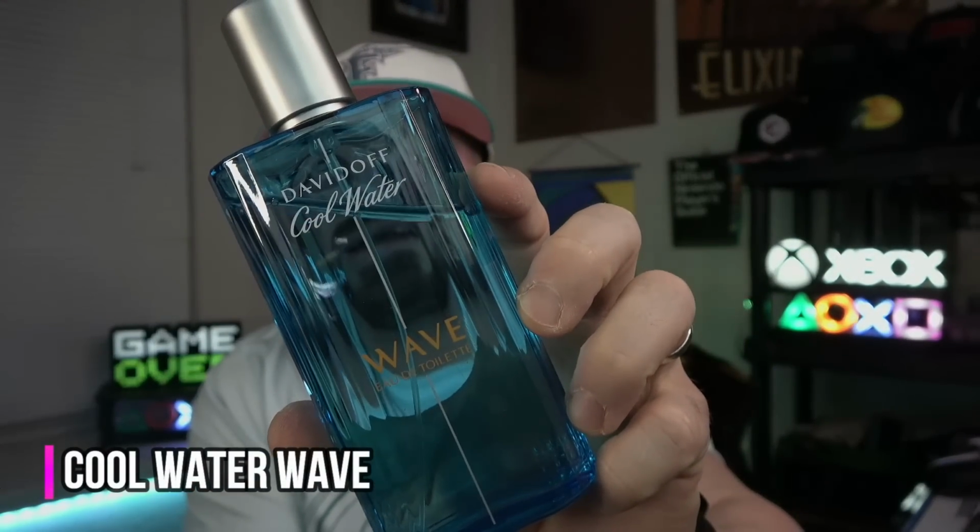Basically, Davidoff's take on Invictus Aqua. It's a little spicy. It's got a beautiful Sichuan pepper note. The juniper here provides a nice aromatic, almost gin-like hit. It's got some salty sea notes. It's a little woodsy. Not a great performer, but it's cheap. It's Davidoff Cool Water Wave.